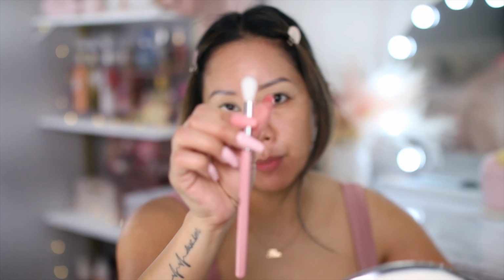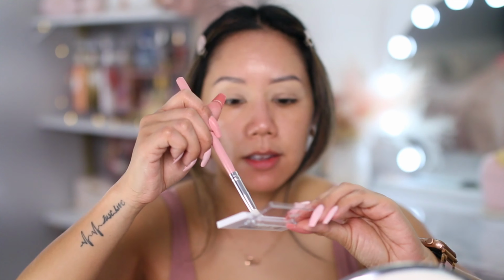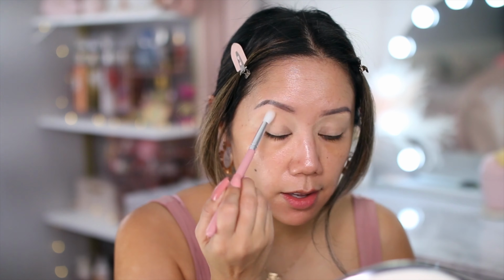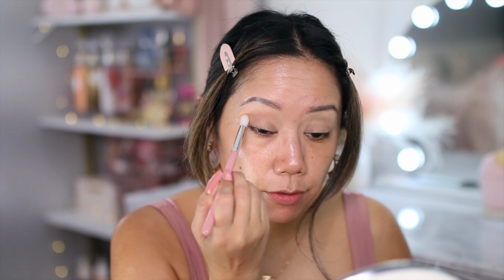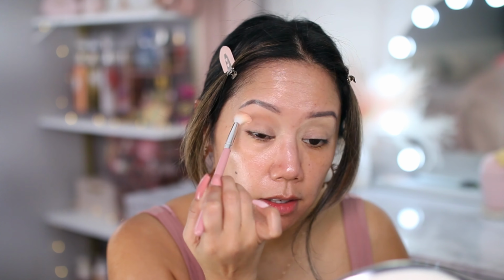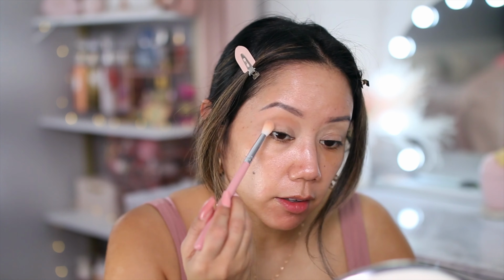Go in with one of the pink brushes, E127 brush. It's a little bit more tapered towards the top. We're gonna dip into the light pink. Normally I'll put something right here for a crisp line. We're not gonna do that today. I think I did go a little bit too high right up here, but that's okay. I think that did work pretty well.